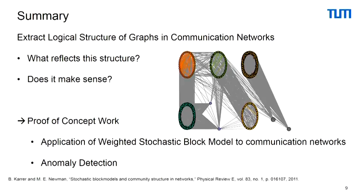So in summary, what we did so far is extract this logical structure of communication networks. We mostly looked into it and reflected the structure. Does it make sense? Does it comply with intuitions we have about this network? And we did some proof of concept work, for example, regenerating traffic using this weighted stochastic block model and checking if this actually matches or improves what we can obtain with alternative models. And we also looked a little bit into how we can do anomaly detection with this.